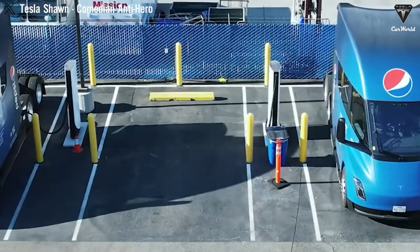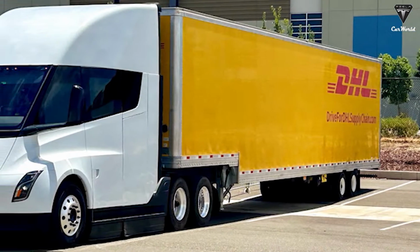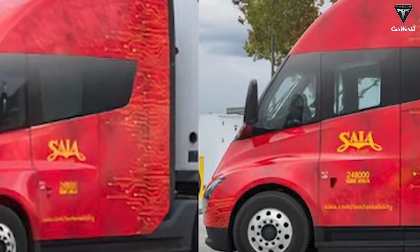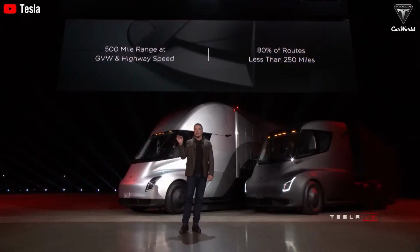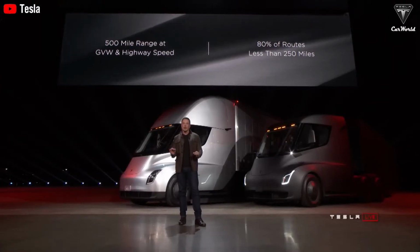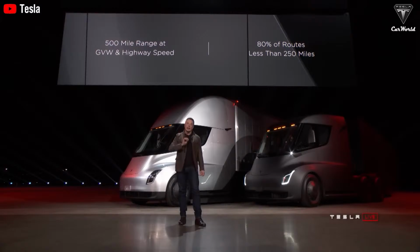Previously, PepsiCo and DHL had also expressed their satisfaction with the performance of the truck. Now, Saia has joined the list of businesses that trust in the Tesla Semi. The performance of the Tesla Semi appears to be quite consistent across various companies. Specifically, Saia reported an energy consumption of 1.73 kilowatt-hours per mile, while DHL's tests showed 1.72 kilowatt-hours per mile. PepsiCo even achieved a lower figure with only 1.61 kilowatt-hours per mile. These results suggest that the Tesla Semi is truly ready for large-scale operation.